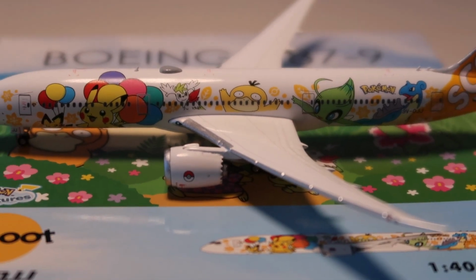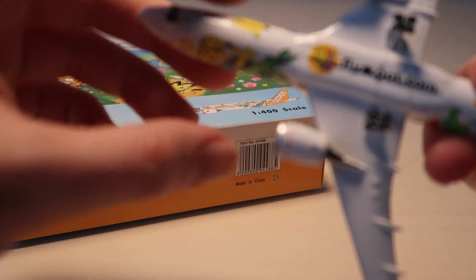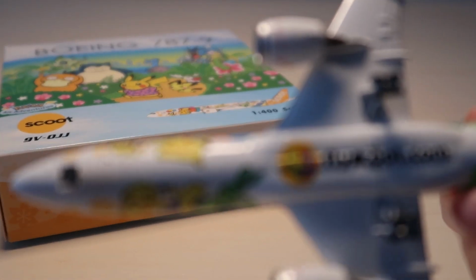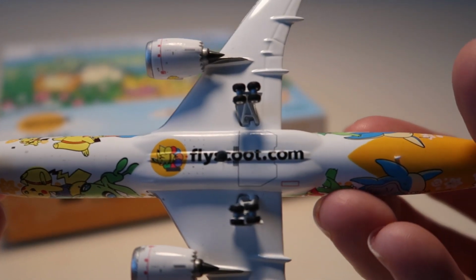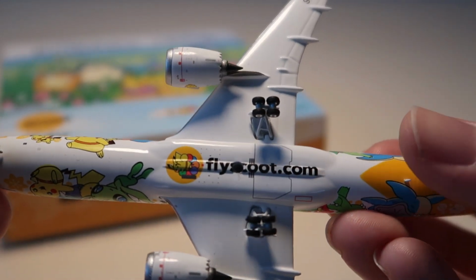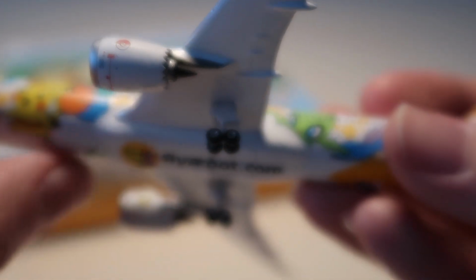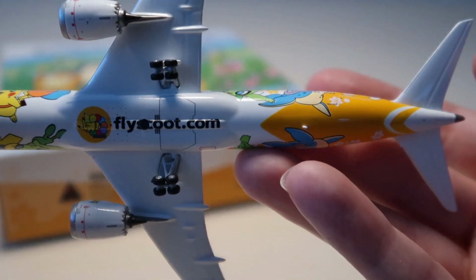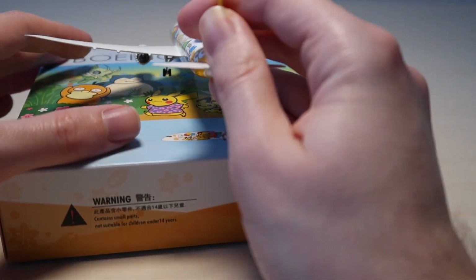Let's see the belly. What is there? Okay, we have the Fly Scoot, and we even have little Pokemon stickers. Let's see if I can show that to you. Flyscoot.com. We have the gear. And of course we have the antennas here and in the front. No antenna here in the front, but of course in the back. Here. And let's enjoy the view of the back.